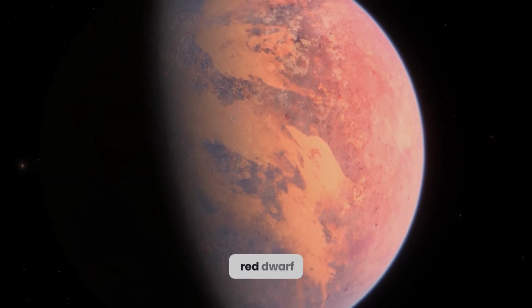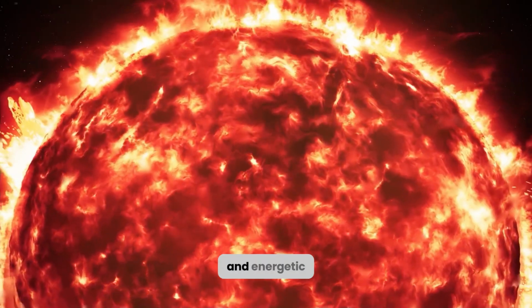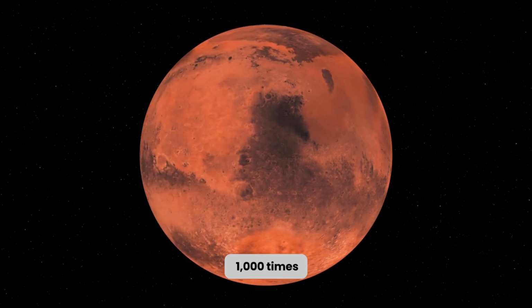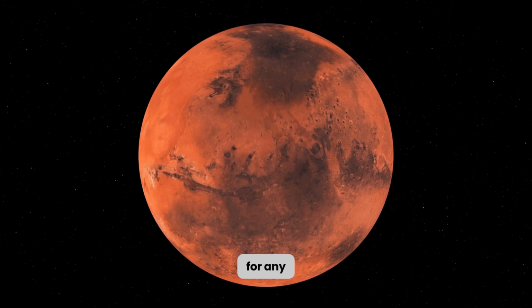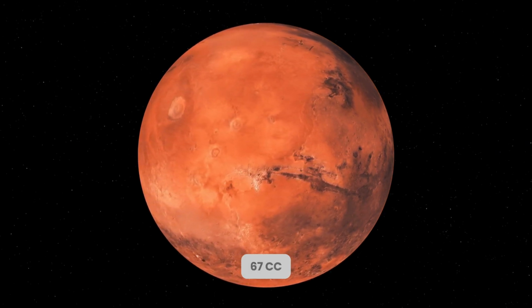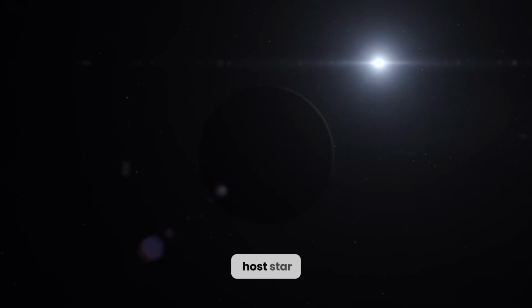Unfortunately, the nearby red dwarf is known to emit flares, or intense bursts of radiation and energetic particles, up to 1,000 times stronger than flares on our Sun. This could be problematic for any potential life on the surface of GJ 667Cc, as the planet is located close to its flaring host star.